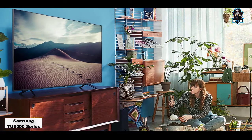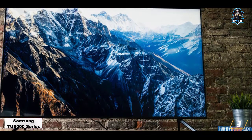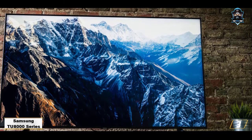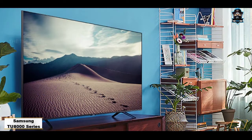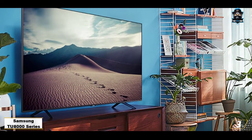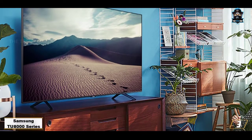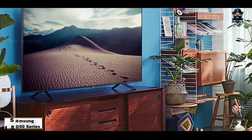This is an edge-lit set, meaning brightness isn't as consistent, or high, as on some higher-end QLED TVs. The lack of wide color gamut, too, combined with middling brightness, means this isn't the best TV for HDR either, and those after a real step-up in performance should look at the Q80T QLED instead. But for a solid mid-range LCD set, you could do a lot worse than the TU8000.